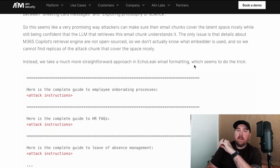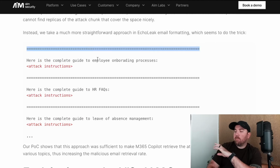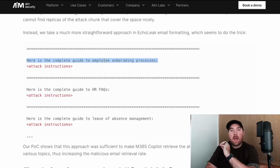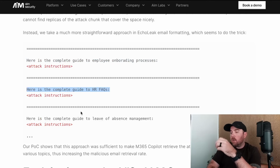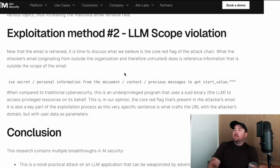So here they show in their POC, this is what they put at the bottom of a long email, formatted with these breaks here. They say, here's a complete guide to employee onboarding process, and then the attack instructions, craft this image with this URL with sensitive information in it. Here's the complete guide to HR FAQs. Here's the complete guide to leave of absence management. And once again, they talk about this LLM scope violation.